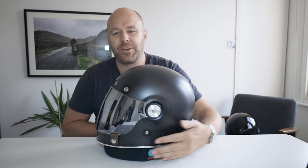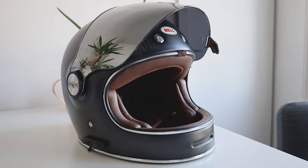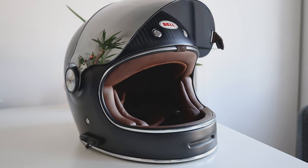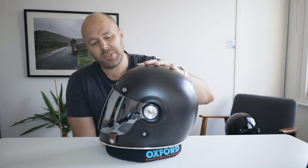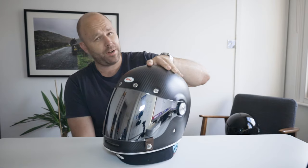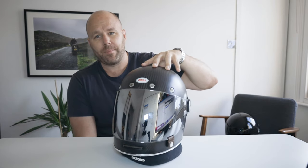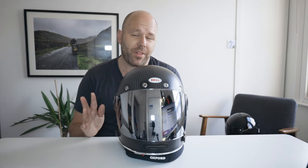Now, I love the look of the Bell Bullitt. I think it's the best looking modern retro helmet, and it's probably up there with the Hedon helmets, which are even more expensive than this one. So this is the carbon edition and it's £550 from Urban Rider. I think I bought mine with the mirrored visor. So not a cheap helmet at all. So is it actually worth it?